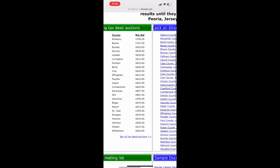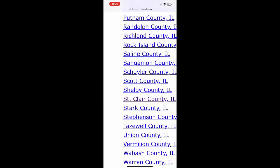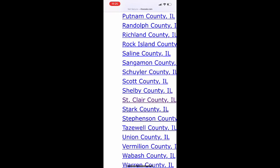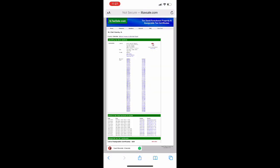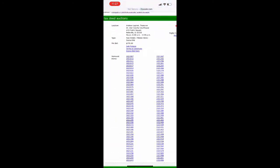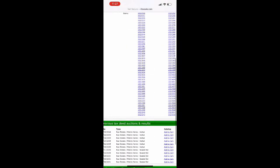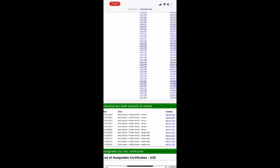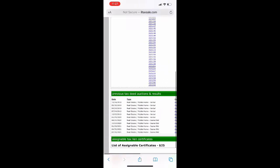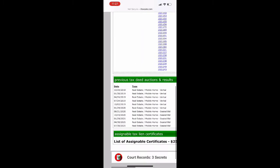And now, what you are going to do, you can go all the way over here. You're going to go to St. Clair County, because that's what we are under. These are all the item numbers that have been removed from auction. So yeah, you won't be able to purchase any of them because they've been removed. Now, this over here is all the previous auctions and the properties that were on the previous auction.